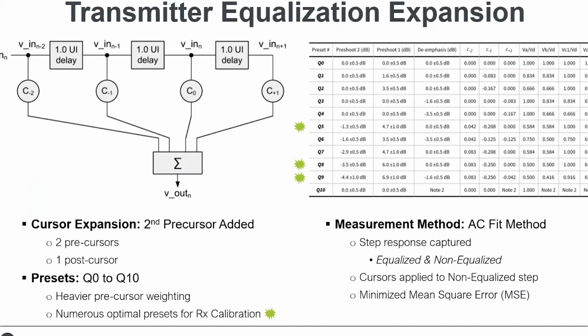Moving on, let's take a look at the transmitter equalization, which adds the expansion of the second precursor that is newly added in Gen 6. With that, we also have the presets redefined from PCIe Gen 5. It was P0 to P10. Now, because of the multi-level, we have Q0 to Q10. There are a couple of things to highlight: the second precursor has a heavier precursor weighting. And we also have a new sort of optimal preset for receiver calibration that is highlighted in this. It's usually Q5, Q8, and Q9.